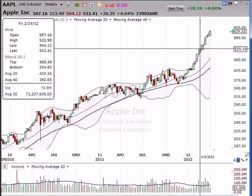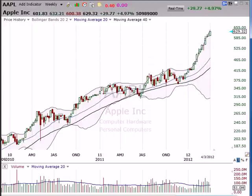Now, with that said, look at the stock trailing. It's running right along the upper Bollinger Band on the weekly chart. Now, this isn't actually an easy stock to trade unless you're over leveraged.